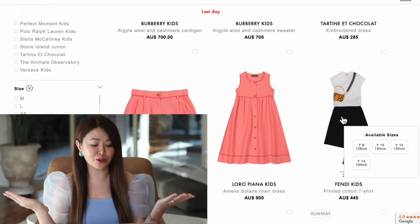Sometimes you just don't know. So if you're more petite and you are between a US 2 to a US 8, or a US 6 or Australian or UK 6 to like a 10, check out the kids section. And this is my trick for you and how I decide whether to purchase something, whether it's at 10% off or just say it's a full price item.